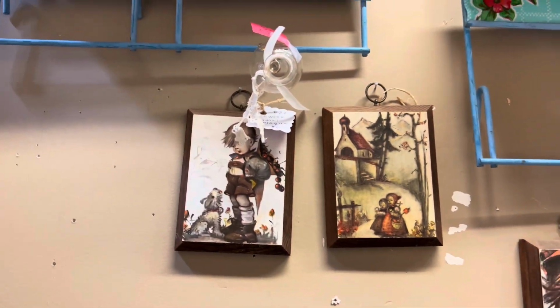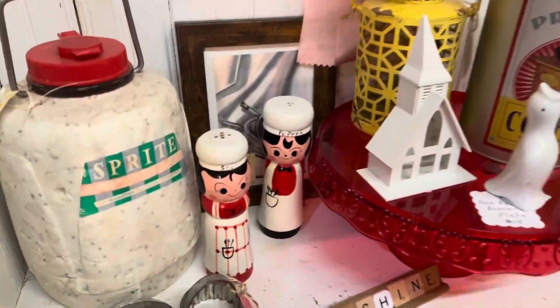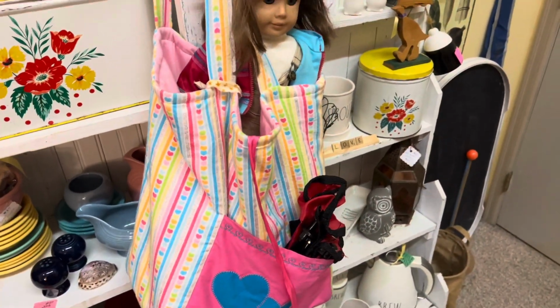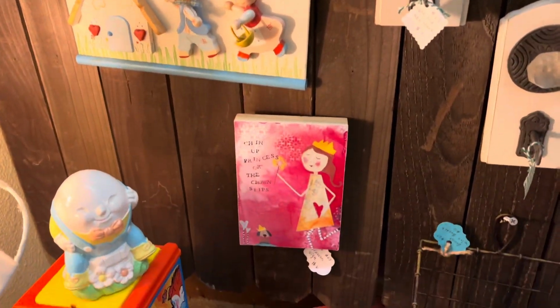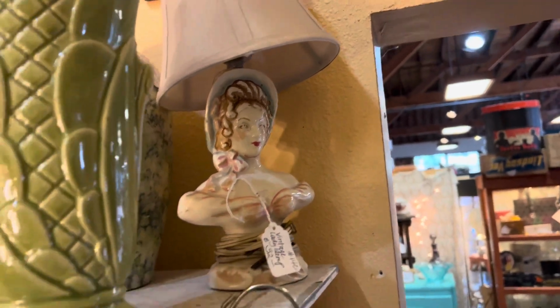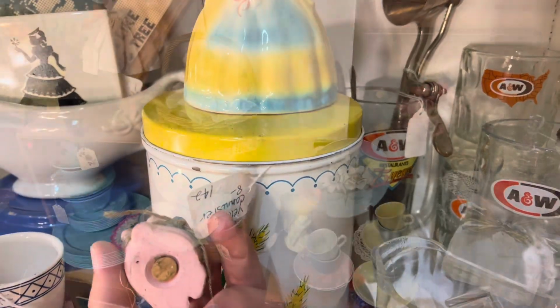Been seeing these little Hummel paintings everywhere. Sprite? Huh. Ooh, that's a beautiful dessert plate. I feel like that doll is gonna reach out and grab me. Humpty Dumpty sat on a jack-in-the-box. Humpty Dumpty fell off a jack-in-the-box. Donkey Party? I've never seen that game before. It's a neat lamp. $8 for that.